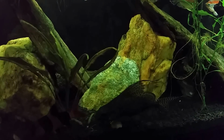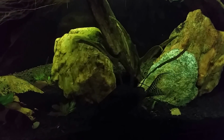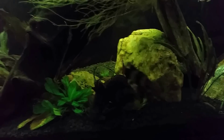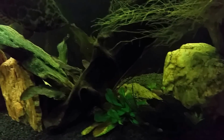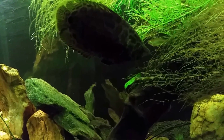I like it to a certain extent. I think it's nice looking having the sort of shady, dimly lit tank. It looks a little more natural, but it definitely makes it difficult to video, and it makes it difficult to really appreciate the fish that are in the tank.